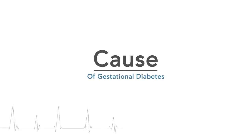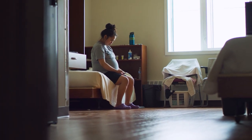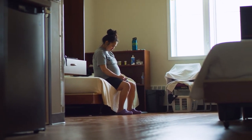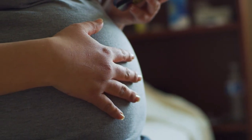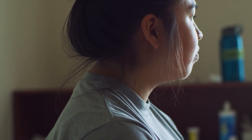Gestational diabetes is not caused by anything that you did or didn't do in your pregnancy or before you were pregnant. It's just a reaction to the hormones from the placenta and is very serious, but it is very treatable. So it's important that if you're diagnosed with gestational diabetes, that you take care of yourself and keep in very close contact with the care team to treat your diabetes.